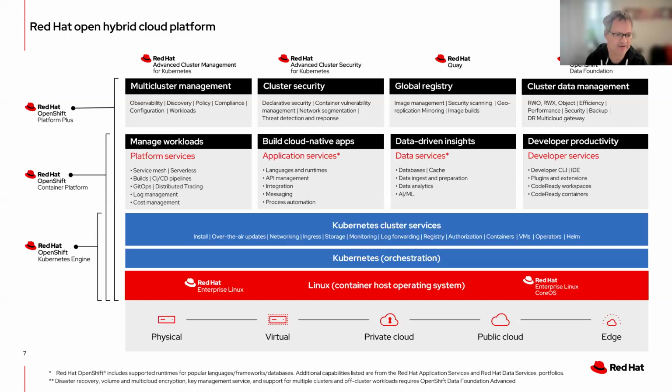We have a second level called OCP, or OpenShift Container Platform, that contains the level of how we manage the workload, build and CI/CD pipelines, GitOps capabilities, log management and cost management, API management, service mesh, and other tools that we allow the customer to use on the platform.